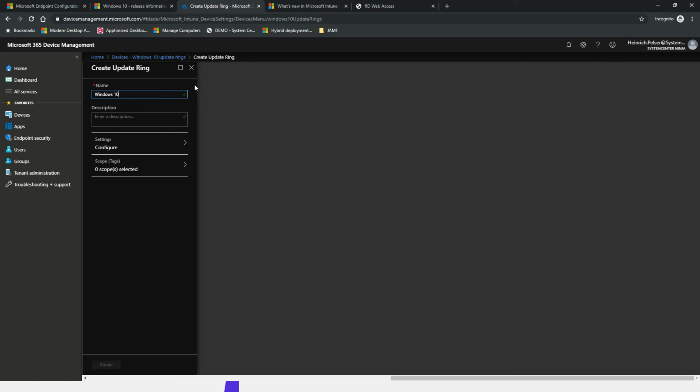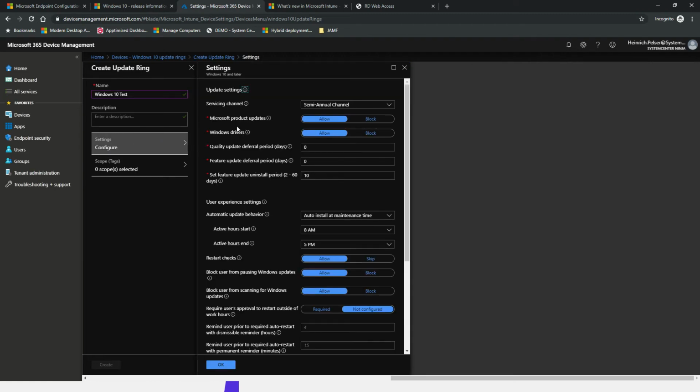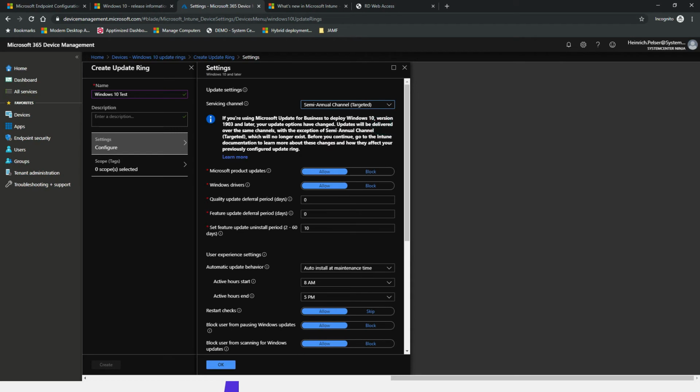So give it a name. We'll call this one Windows 10 Test. It's not actually going to go out anywhere. And then let's look at some of the settings that we have to consider as part of this. So we've got a couple of options. We've got semi-annual, or semi-annual channel targeted as well. This is slightly different for 1903 devices, but fundamentally, you also then got the insider rings as well, as I recommended earlier. These are just earlier releases of Windows 10 prior to being publicly available.